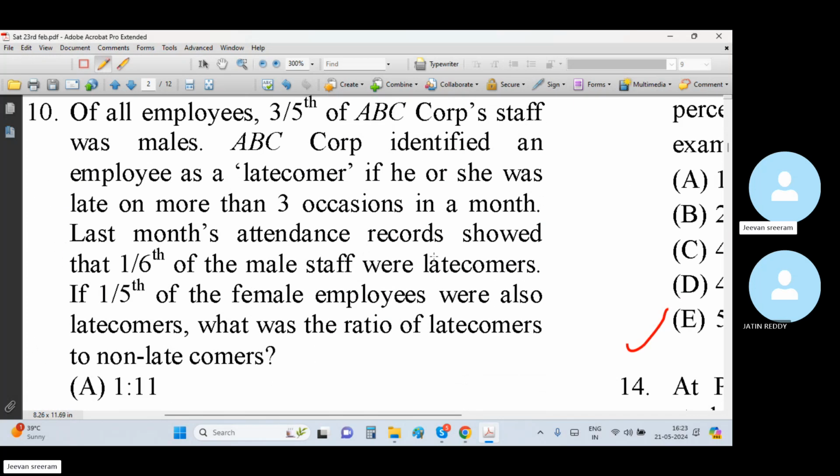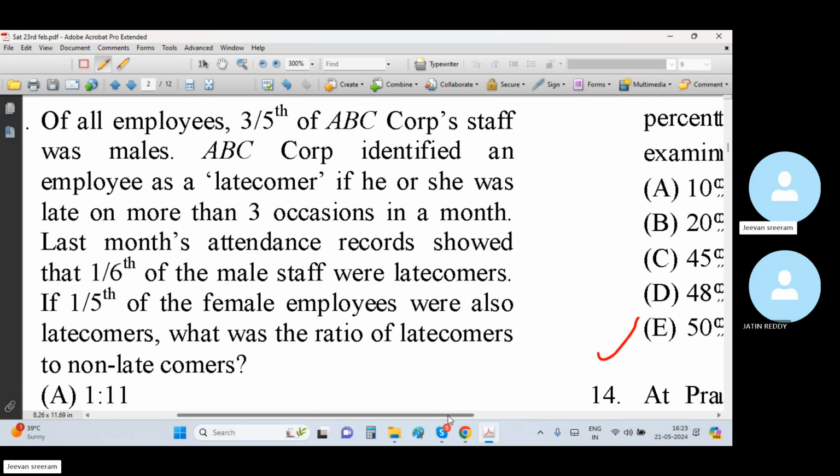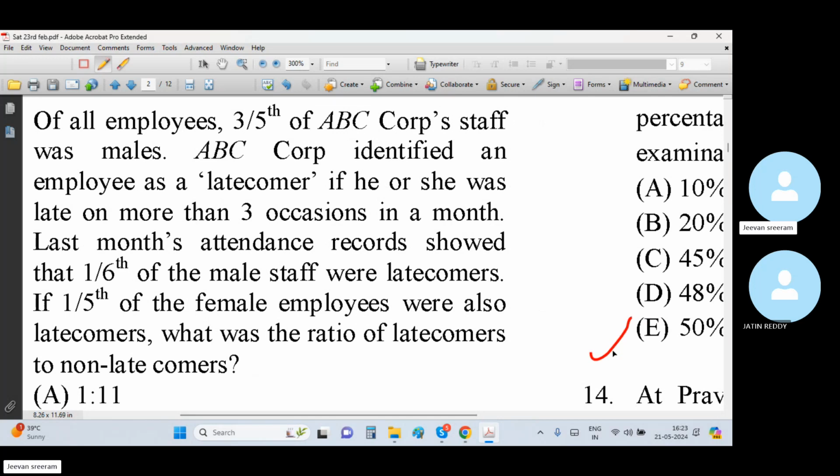And next, the 10th one. Of all the employees, 3 by 5th of ABC Corporation's staff was males. ABC Corporation identifies an employee as a latecomer if he or she was late on more than 3 occasions in a month. Last month's attendance record showed.